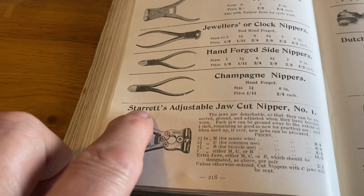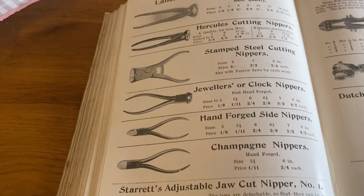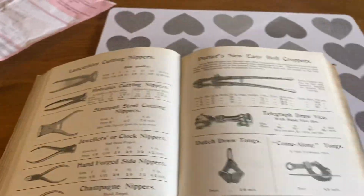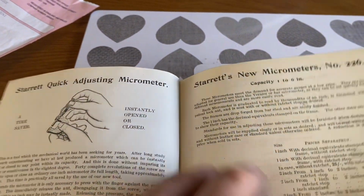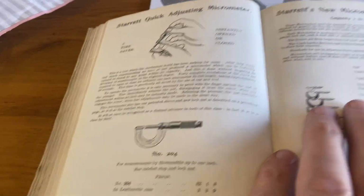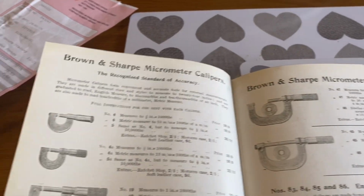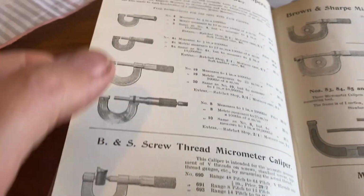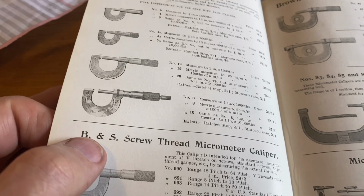Starrett's Adjustable Joker. That's American, isn't it? Is that USA Starrett's? Or Lancashire cutting nips. Oh, Starrett. So, is this before Moore and Wright? Is Starrett older than Moore and Wright? Brown and Sharp, yeah, that's a British name, isn't it? Brown and Sharp. We've seen Brown and Sharp. B&S screw threading micrometer.